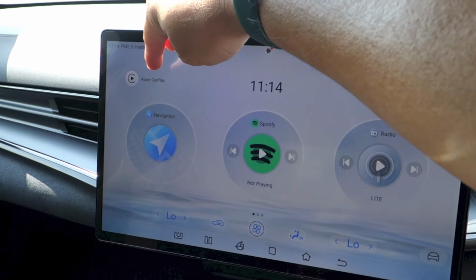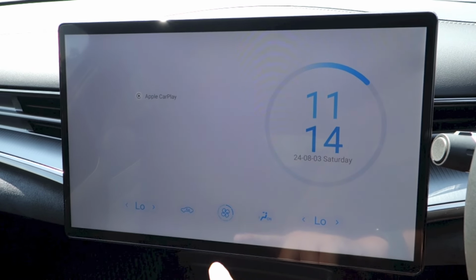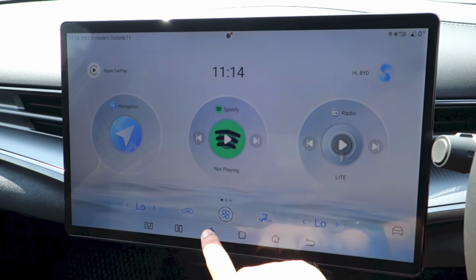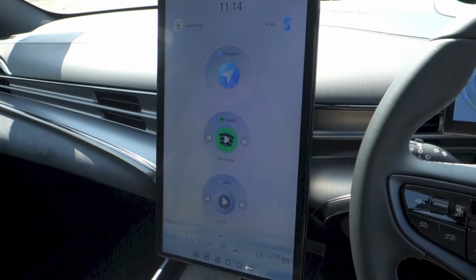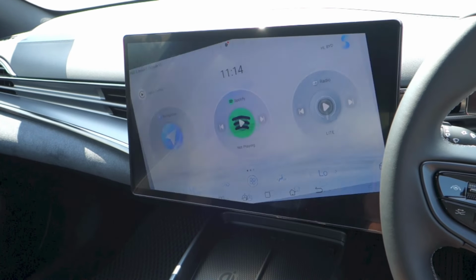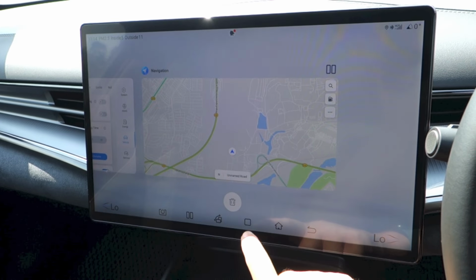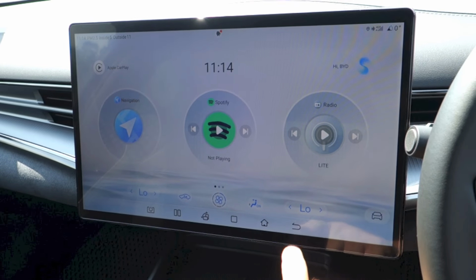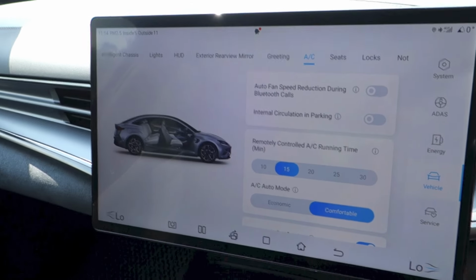Right up here, you can go back to your CarPlay menu, and below, you have your button to turn off the display. Split screen display, you can rotate the display if you wish to do so. You can also bring up your recently used apps. Go home, and the return button is down here as well. Hit that car icon down here to bring up your vehicle menu.